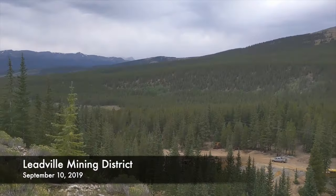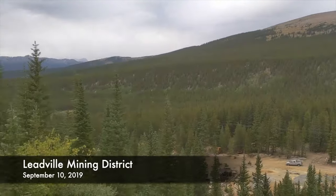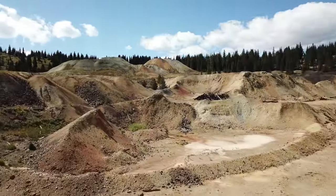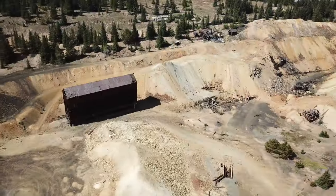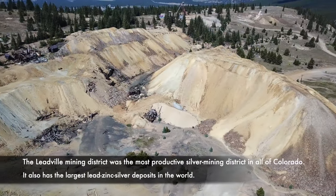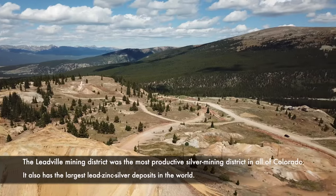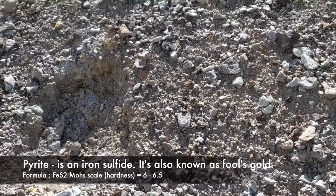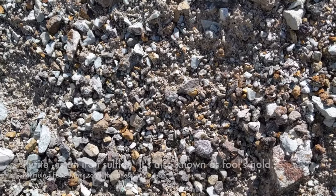Today, Robert took Richard and I to the Leadville Mining District. And once we were there, it was pretty obvious there had been some serious mining operation going on there. Not quite sure if the camera will pick this up, but as you scan along here, you can see the golden flashes of pyrite all in this pile here. Let's see if you can spot this one right here.